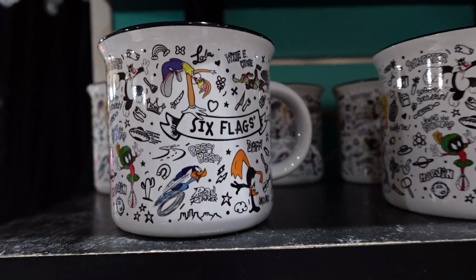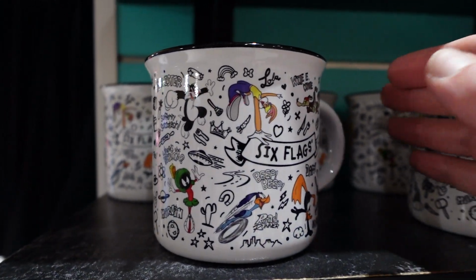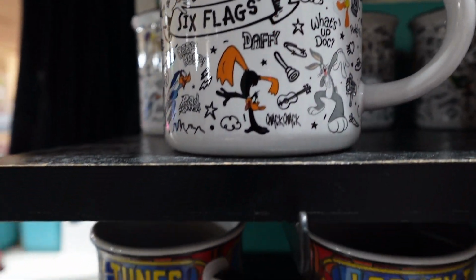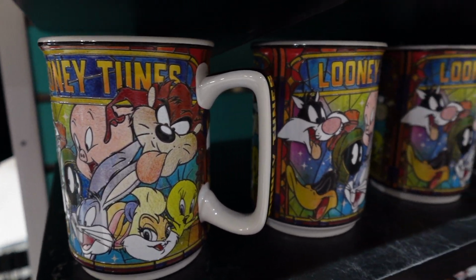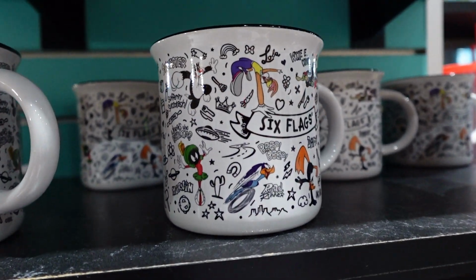Got some great mugs here. I love this one. I thought it was going to be one of those tin mugs until I grabbed it. It's not. It's proper pot. Absolutely brilliant. I love that. And then there's also this one, which is really nice. Almost like a stained glass effect. Although no prices on them. But lovely, I might buy this one.